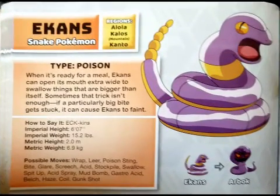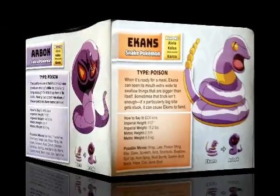Ekans, the snake Pokemon, a poison type. When it's ready for a meal, Ekans can open its mouth extra wide to swallow things that are bigger than itself. Sometimes that trick isn't enough. If a particular big bite gets stuck, it can cause Ekans to faint.